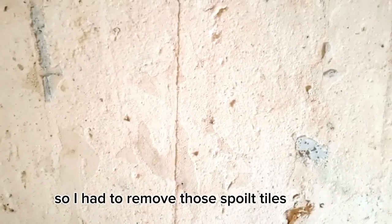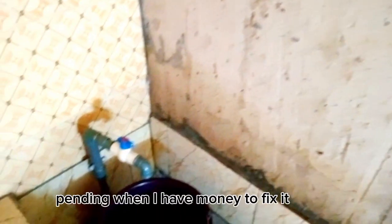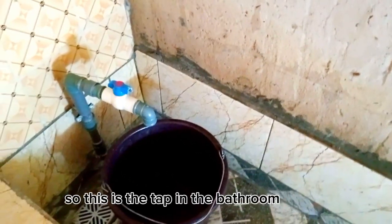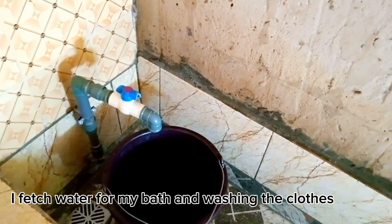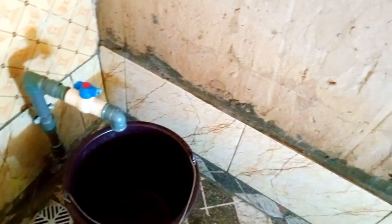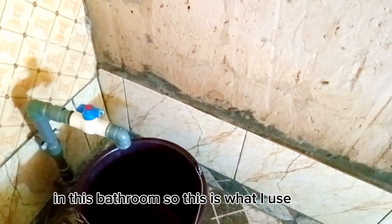So I had to remove those spoiled tiles and leave it like this, pending when I have money to fix it. So this is the tap in the bedroom where I fetch water for my bed and washing the clothes. As you can see, there is no shower in this bedroom, so this is what I use. I fetch water from there. I put a bucket and I fetch water.